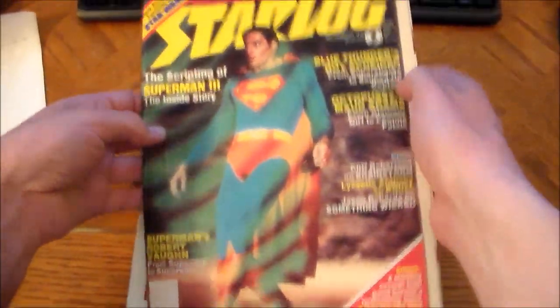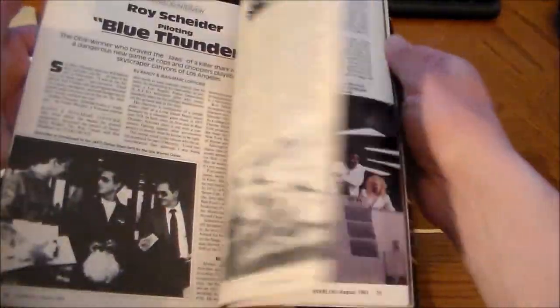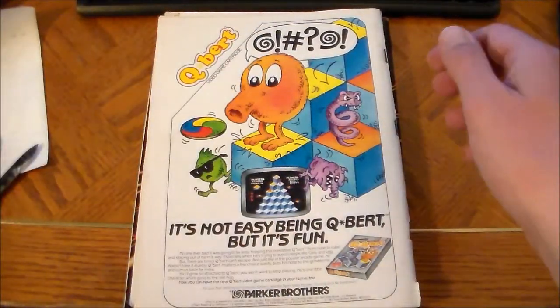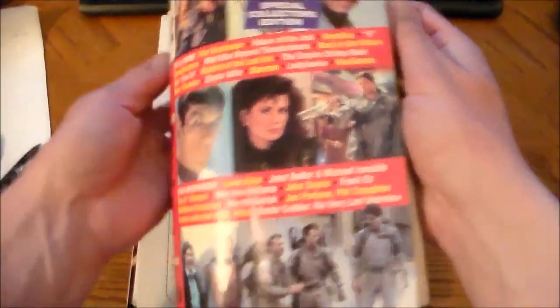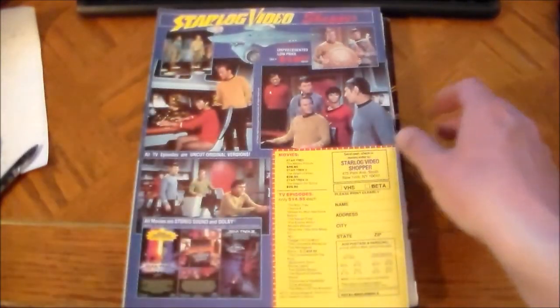Starlog featuring Superman 3. Once again, oh, that's pretty cool. Return of the Jedi. That's pre-Nintendo, folks. Or at least pre-NES. Krull. Now the best has yet to show up. As you can see, I picked up a whole bunch of these. I think I bought all the ones that they had. There's some Star Trek in there, etc., etc.